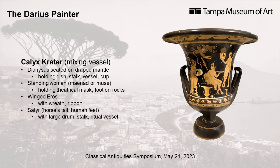We see another satyr with the horse's tail, human feet, holding a large hand drum or tympanum, carrying again a stalk, the thyrsus, and at his feet is a ritual vessel. So it's not identical, but very similar scene. So these are attributed to the same workshop, at least.